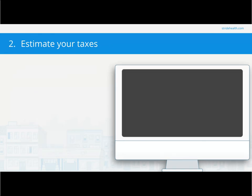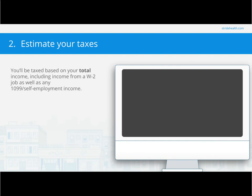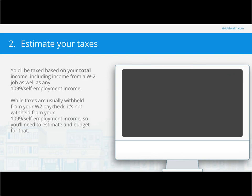Step two, estimate your tax owed. So this can be a little bit tricky, especially for people who have both a W-2 job and an independent contractor job, if you have several different sources of income, some of which have taxes withheld and some of which don't. So I'm going to show you what I mean by that. You're taxed based on your total income, including income from a W-2 job, as well as your 1099 income, as well as any other form of taxable income you're receiving.